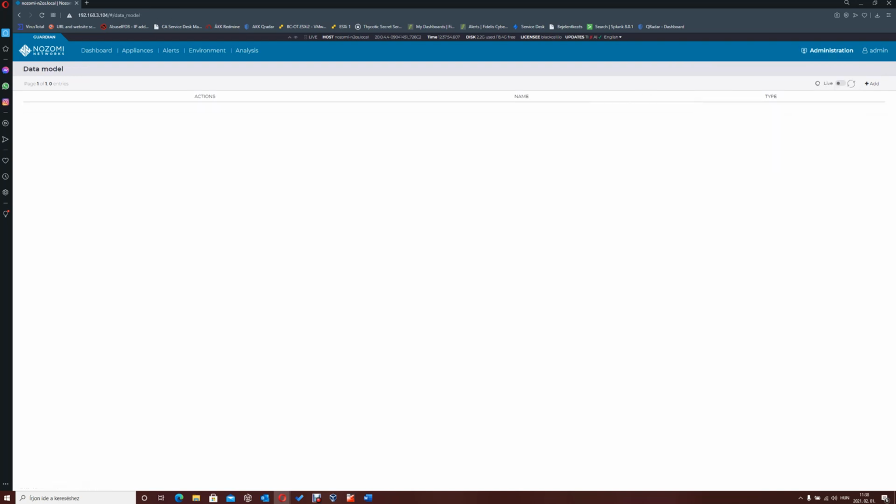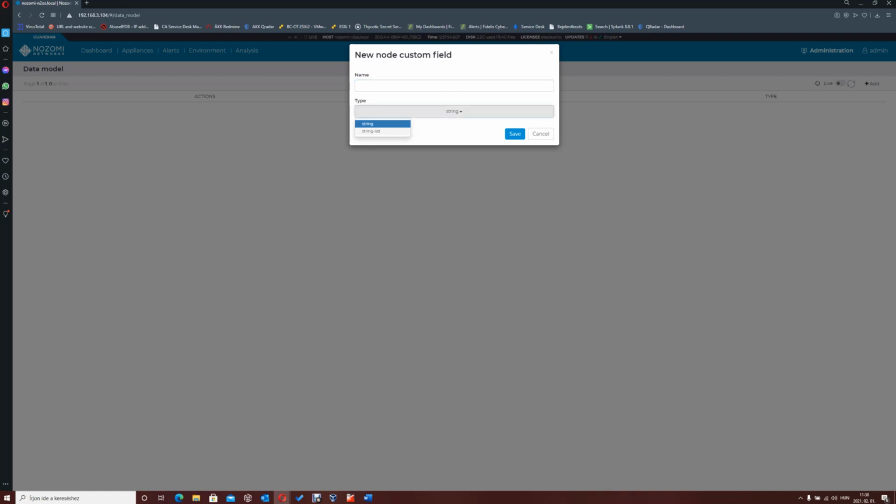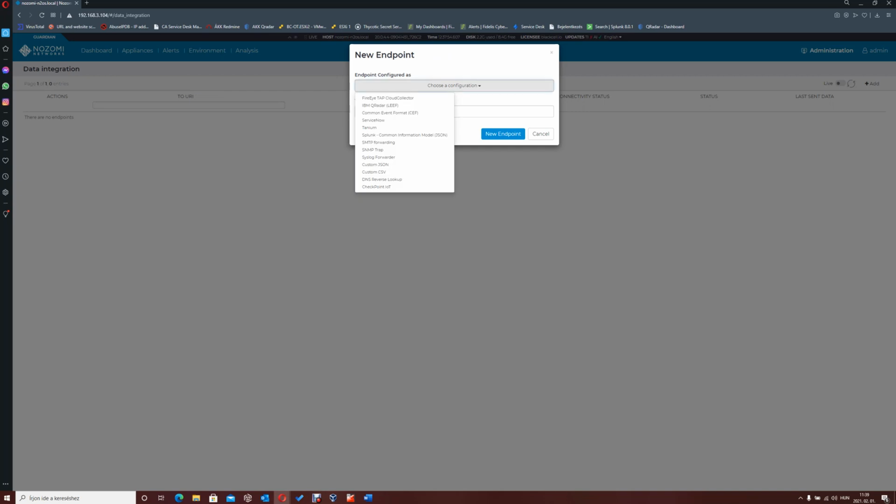Let's see, data model. You can use the data model here. It will just create a string list. Let's give it a name as test. If you want to integrate data, for example, if you have a SIEM system, we can simply integrate them with FireEye, Tap Cloud Collector, IBM QRadar, Common Event Format, ServiceNow, Splunk, for example, and many more. But as I have said previously, we can put more supported companies and devices, whatever you want here, because this is fully customizable.